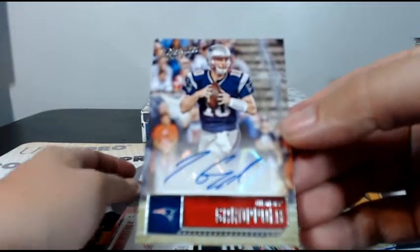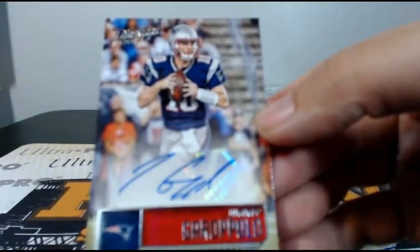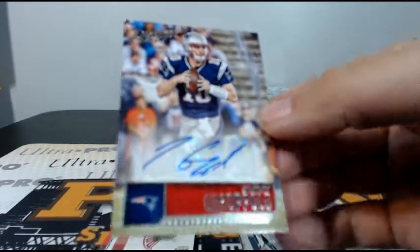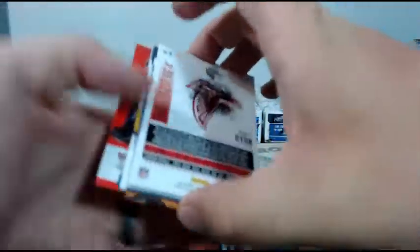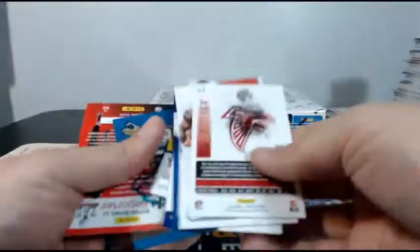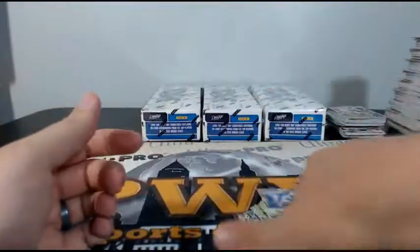Jimmy Garoppolo, a little vet auto there. Going out to the Patriots. Patriots, Joseph C. Congratulations, Joseph. That one is not numbered. Matty Ice. Bunch of unnumbered inserts. And our kid reporter card on a box number 4.